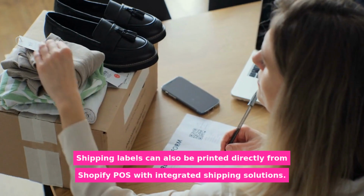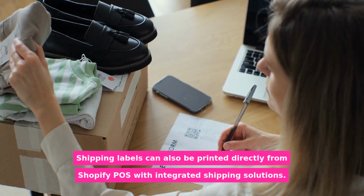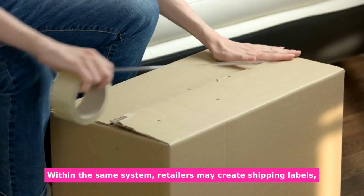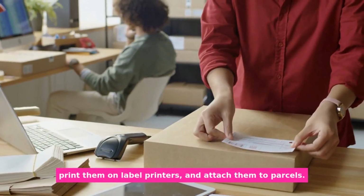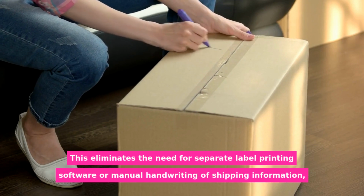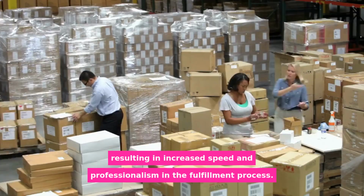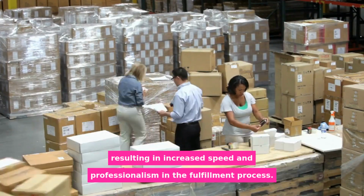Shipping labels can also be printed directly from Shopify POS with integrated shipping solutions. Within the same system, retailers may create shipping labels, print them on label printers, and attach them to parcels. This eliminates the need for separate label printing software or manual handwriting of shipping information, resulting in increased speed and professionalism in the fulfillment process.